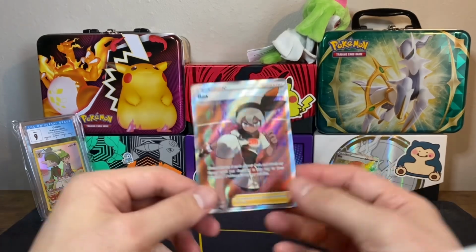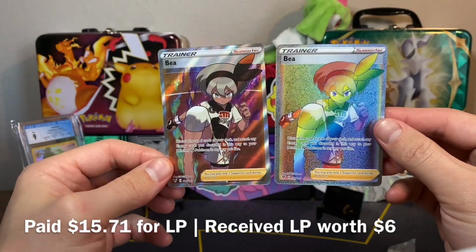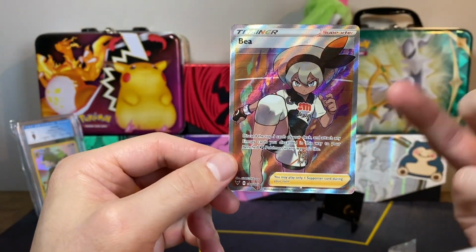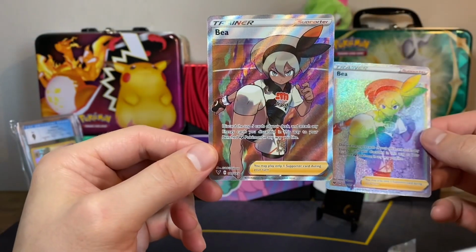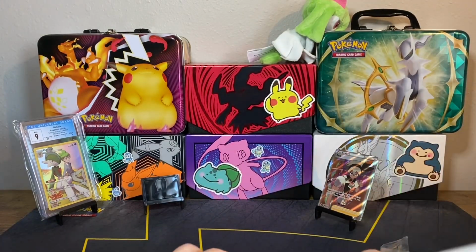And we have the full art Bea. Let me know how to pronounce this name and which one is your favorite. That colored one is actually really cool because you can kind of see the smoke and the fumes coming off her, like she's about to fight. Oh my gosh, that's scary when the trainers come to fight.